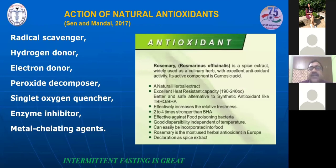What is the action? Previously in one list I have told, basically they are radical scavengers, that is free radical or hydrogen donors. They can donate one hydrogen atom, then that free radical becomes neutralized. An electron is required, so electron donor or hydrogen donor; peroxide decomposer, sometimes they can break the peroxide; or singlet oxygen quencher; enzyme inhibitor, some enzyme which is causing hydrolysis of lipid. So lipid hydrolysis also leads to a kind of rancidity. That can be prevented by some compounds which can inhibit that enzyme, and some metal chelating agents. Many enzymes have some metal, either iron or zinc, etc. So there will be some agents which can chelate, then that enzyme will not work. So lipid hydrolysis or rancidity can be prevented.